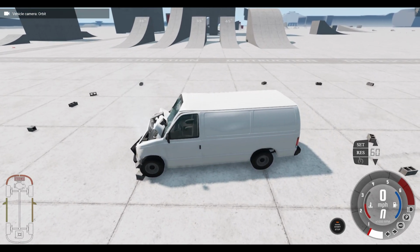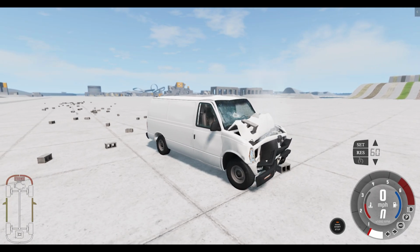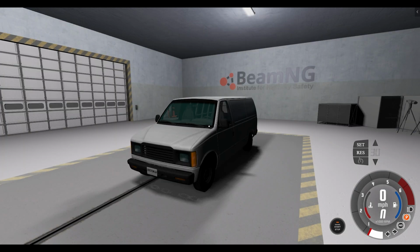So yeah, nonetheless, let's get onto the crash hall, where we're going to do a small overlap crash test at 30, 40 and 60 miles an hour. So yeah, let's get there and see what happens. So here we are at the crash hall.